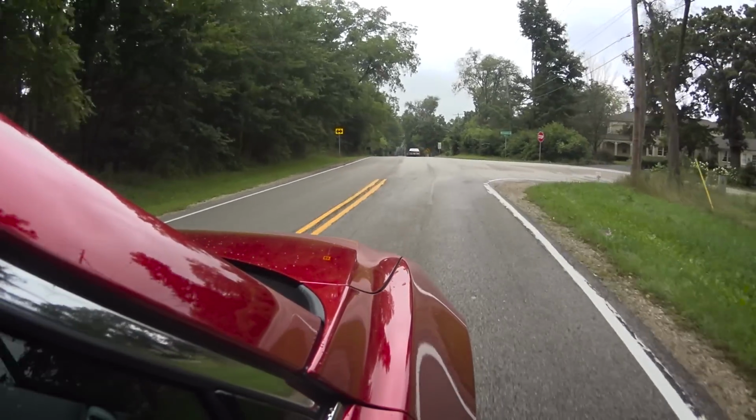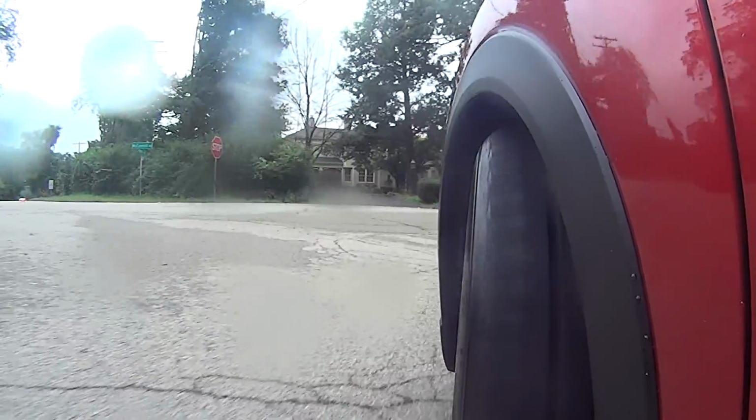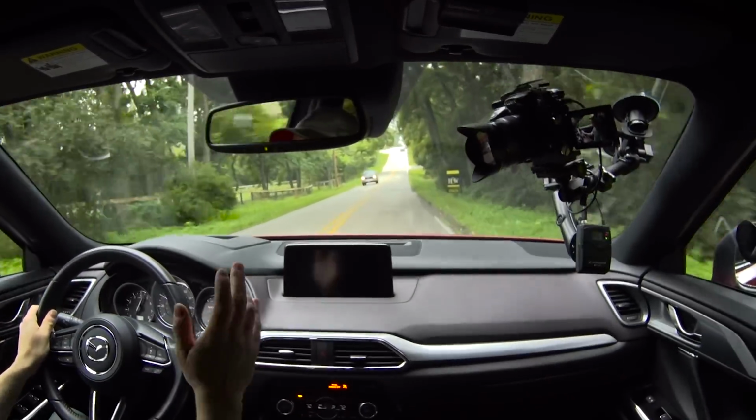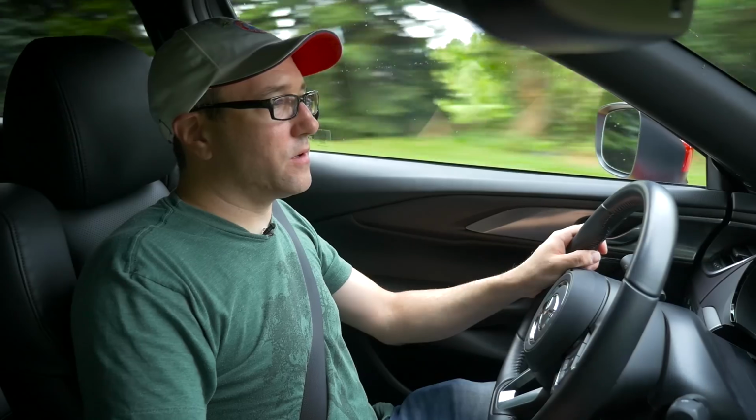Last but not least, the transmission. And I've said this about other Mazda cars. This is one of the best automatics regardless of price point under like $60,000. It's a torque converted setup that has the torque converter locked up almost all the time. It has almost instantaneous downshifts. It rev matches all your downshifts.